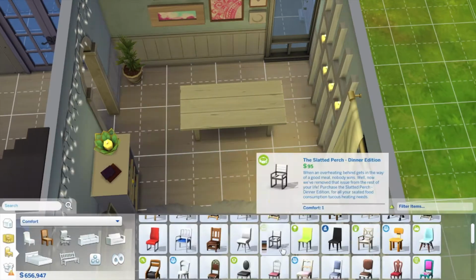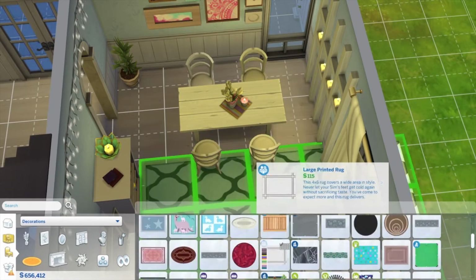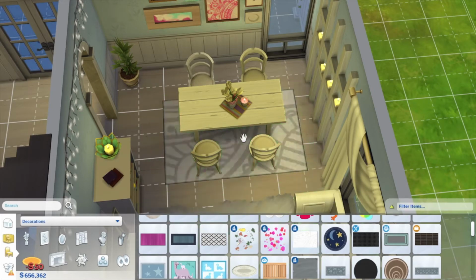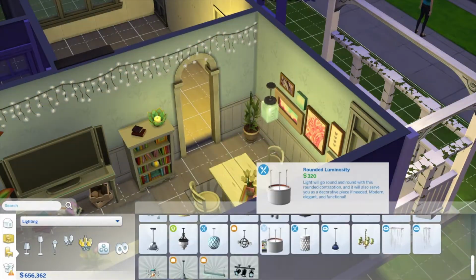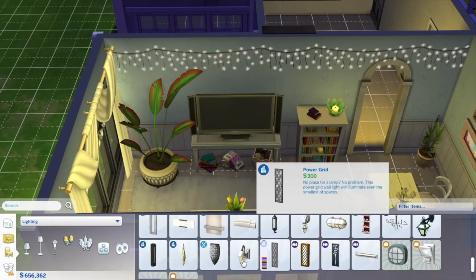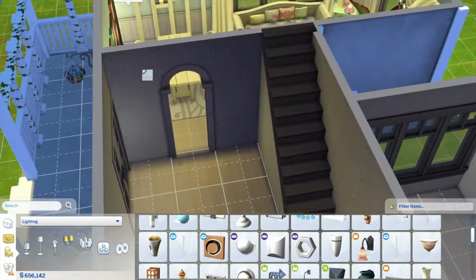But even though it's for a single sim, everything has been kept in mind for if they have guests. So there is room for 4 people at the dining table. There is room for 3 guests at the couch and the TV. And then outside, there's also room for 4 people, I think. Unless it's 6 people. I don't know. There's a bench thing. You're going to be able to see it later on. I don't know how many people it is. I think it's only for 4 people. If it's not, then let me know. It's always nice to know.